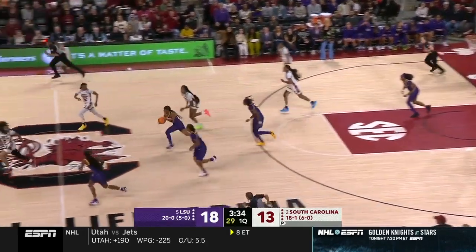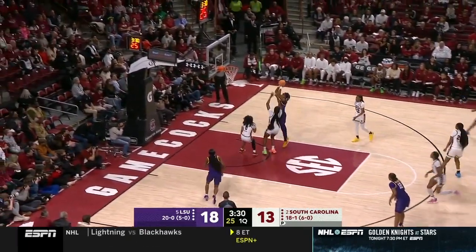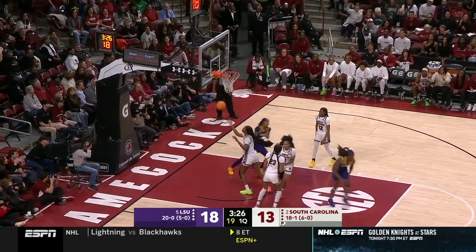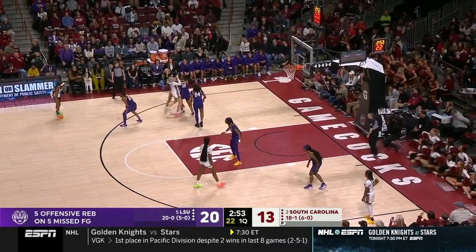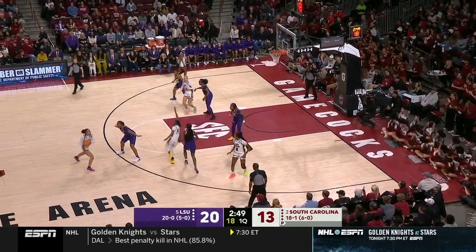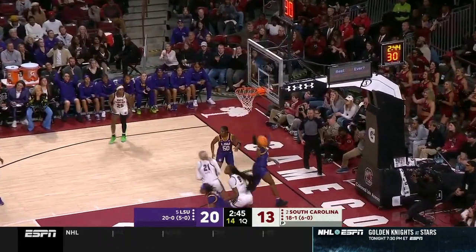Batted around. Finally claimed by Day Wilson. Inside to Smith. Outstanding defense. And Flau'jae on the putback. LSU is #1 in the country this year in offensive rebound rate, getting 45% of their misses. And I think it's a combination of both, but probably more nature.